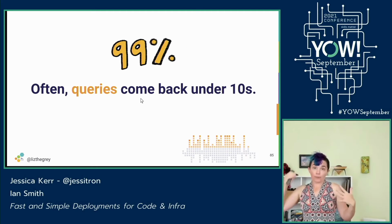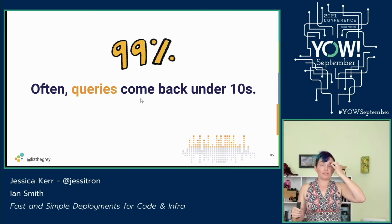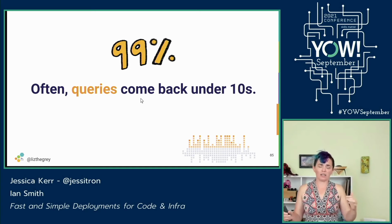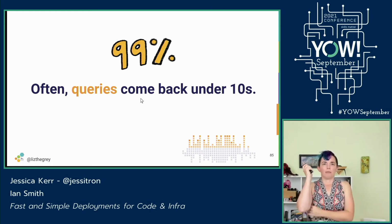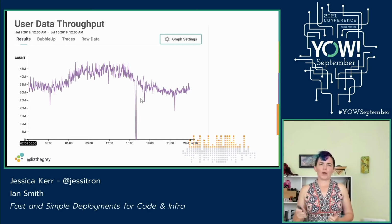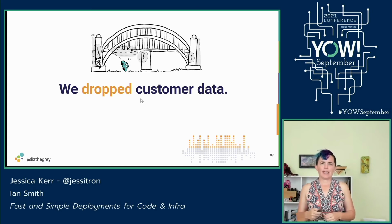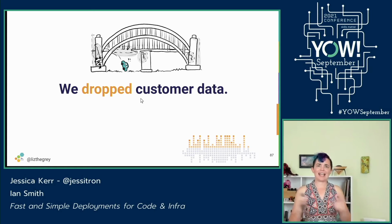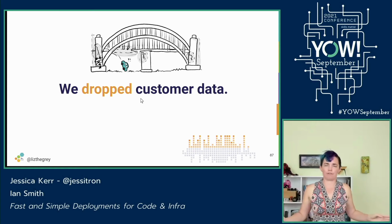On the other hand, arbitrary queries that users put in, some of those are going to get hard. We want all of them to come back in, well, 10 seconds is pretty long, but we want at least 99% of them to come back in under 10 seconds. But there can be some ones that are longer. So those are 3 SLOs that we have at Honeycomb. Which one applies to this? Unfortunately, this was incoming data. This is our ingest. And that 10 minutes represents 10 minutes where we accepted zippo incoming data. We dropped it all on the floor.